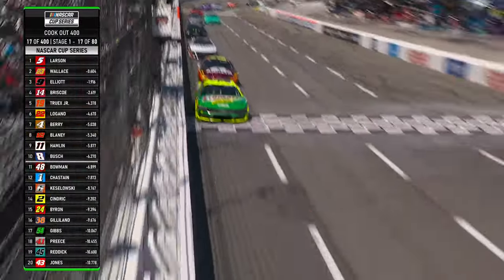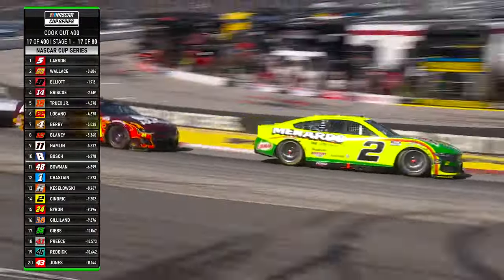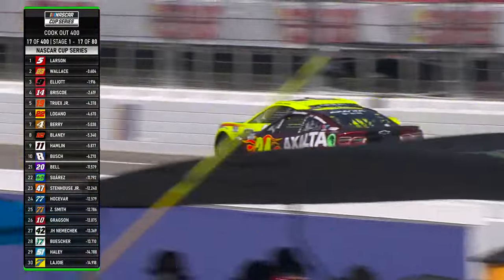Well, you see him hammer the back bumper right there, that two car. Austin Cindric is like, hey man, I'm way faster than you. See Austin really slowing the car down in the middle of the corner. There he goes.